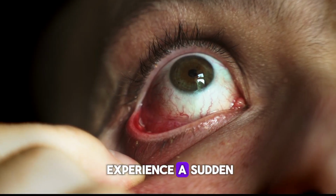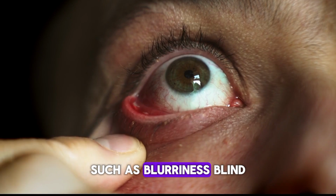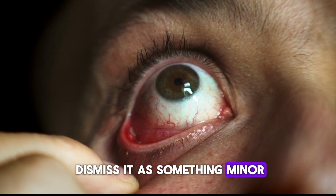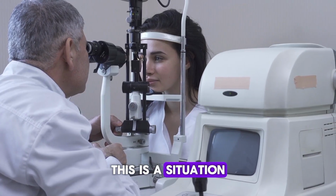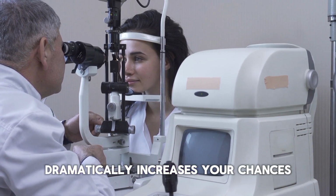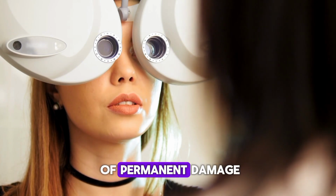If you experience a sudden unexplained change in your vision, such as blurriness, blind spots, or total loss of sight in one eye, it's crucial not to dismiss it as something minor like eye strain or fatigue. This is a situation where immediate medical evaluation is necessary. Seeking urgent care dramatically increases your chances of a full recovery and reduces the risk of permanent damage.